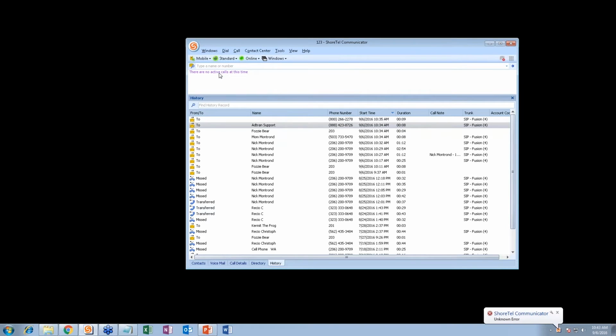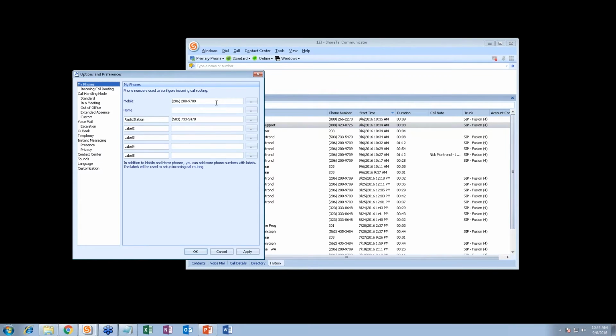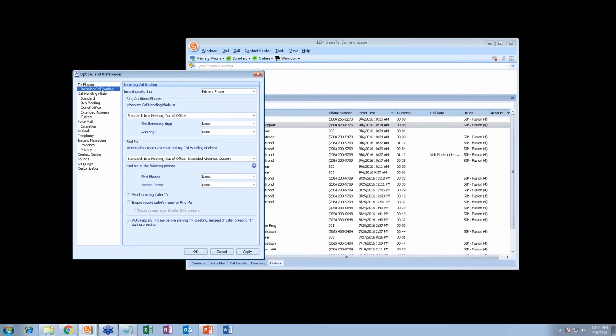I can also go into my configure phones, and then incoming call routing. Now that I've set those phones up, I can say that I want to simultaneously ring my mobile phone if I'm in any of these call handling modes. And I can check the ones that I want to do. So now, only if I'm in standard and you call me, it'll also ring my test phone.